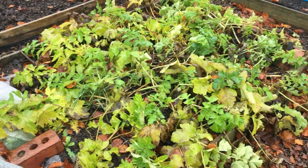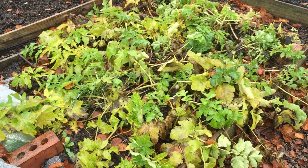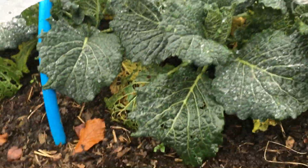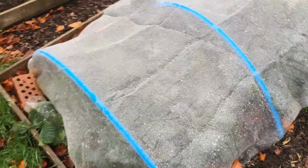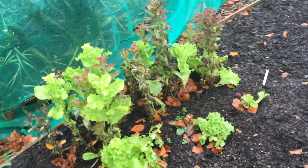These are the parsnips. They're doing really well. We've only actually taken one big one out so far, but there's quite a lot within there. There's at least 25 I think that we planted there. This is some of my spring cabbage. So that's like a Savoy type one. So I will need to take that cover and put a bigger cover on I think, but it's alright for now. It's just to keep the pigeons off. A few bits of lettuce that are just going to seed.